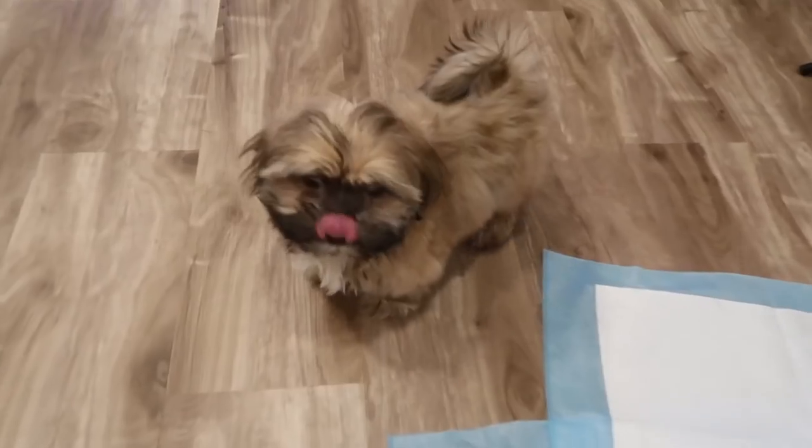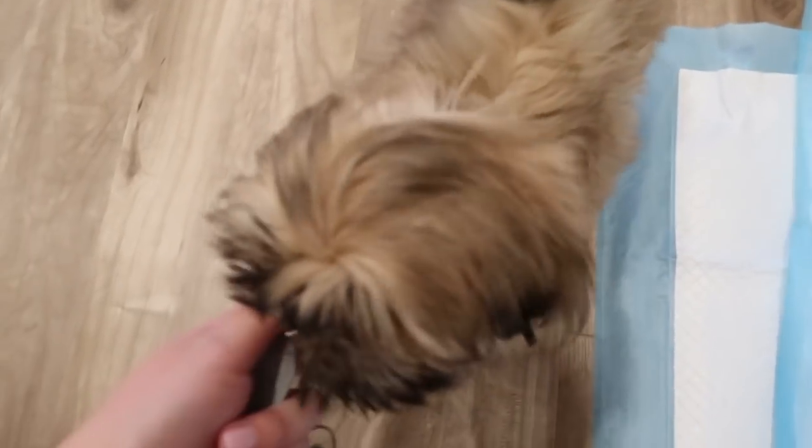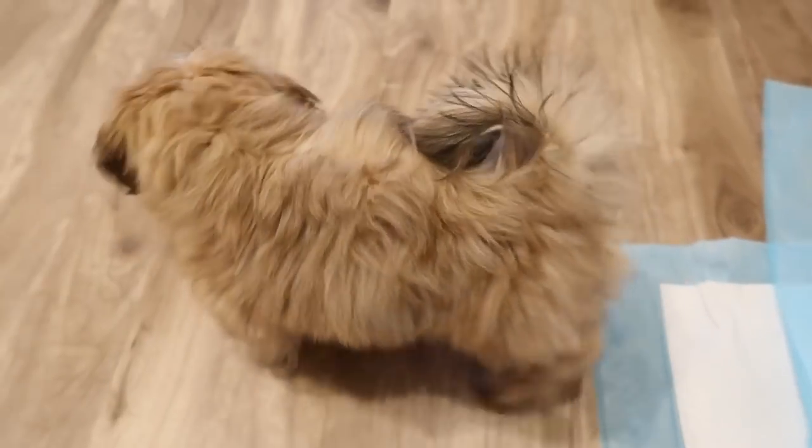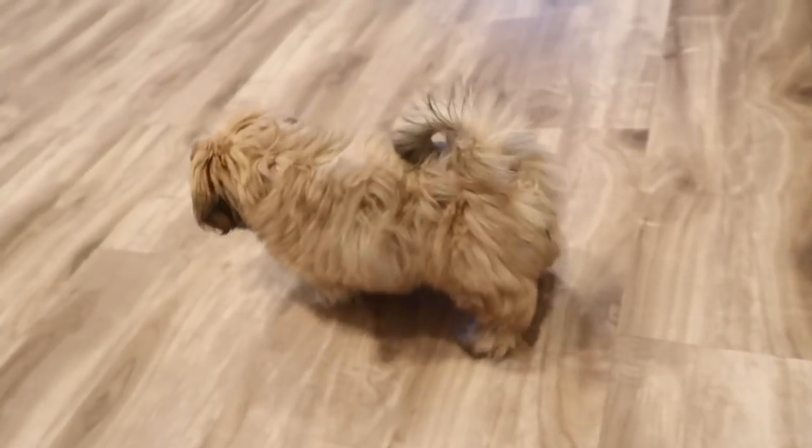Okay, so when you come inside, who do we have here? Hi, baby. Say hello to the viewers. No, you don't get to chew on the keys. This is my little Shih Tzu, Callie. I just got her recently.